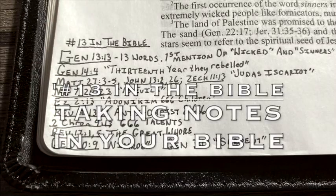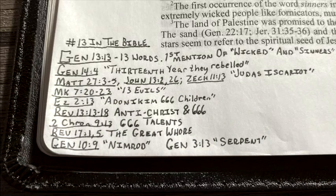This is going to be the next part of the series on taking notes in your Bible. And we're looking at the number 13. The number 13 in the Bible is 85% negative. And what I did was, in my Common Man's Reference Bible, I went to the verse that most reminds me of this topic, and that would be Genesis 13:13. And I've got some notes down here at the bottom of this page.